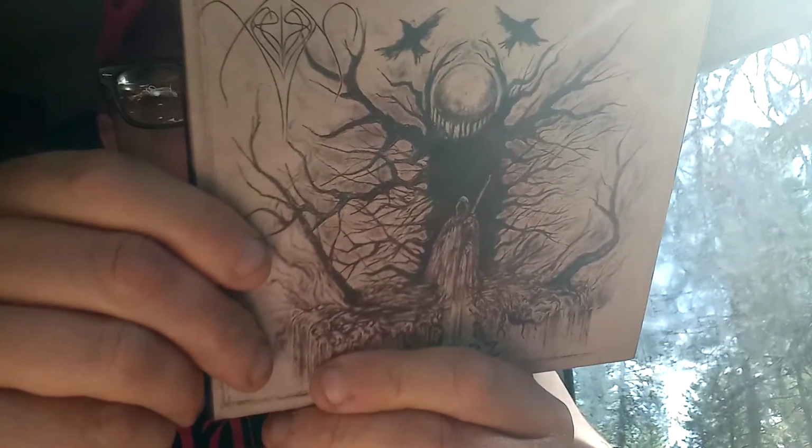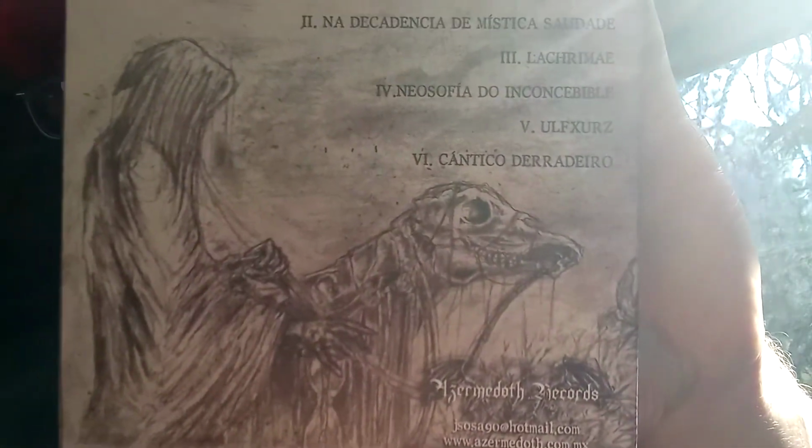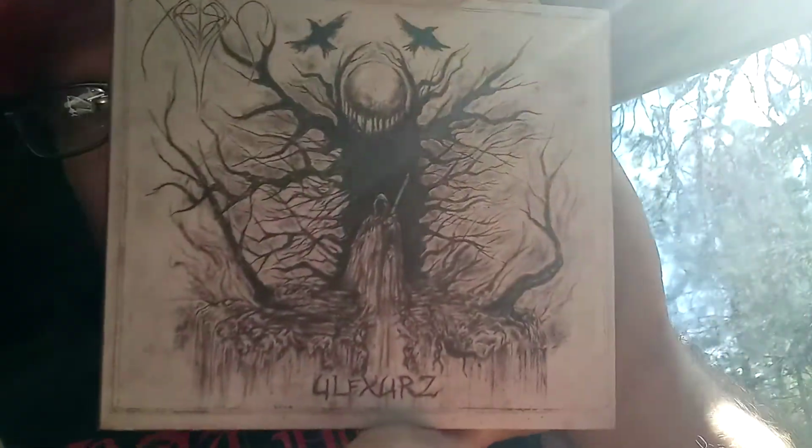Azur Madoff Records, which I'm not familiar with, but maybe I'll look into their stuff. Very cool art, man. I love this penciled artwork. Fucking cool as shit. Look at that. That's awesome. Front's awesome too.